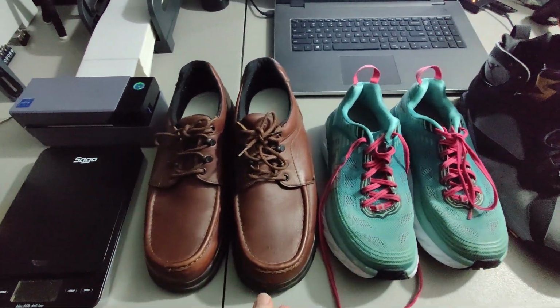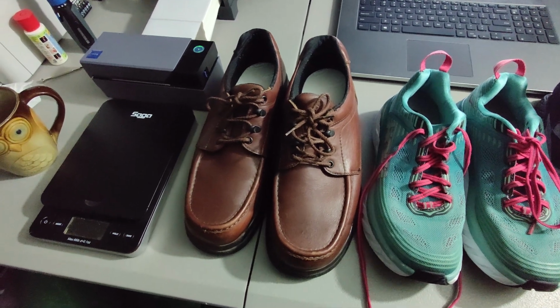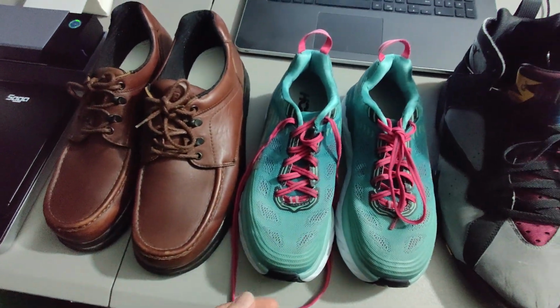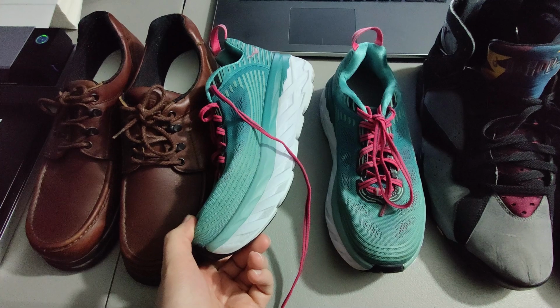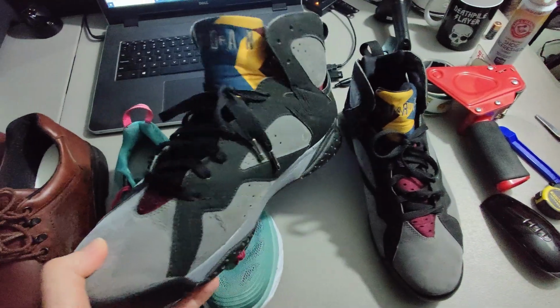We got these Red Wings. I think I paid $10 for at Salvation Army. I sold them for $50. Got some Hokas. I think I paid $5 or $6 for, and I ended up selling these for $50 plus shipping as well. Then I have these Jordans.